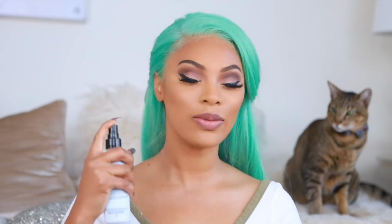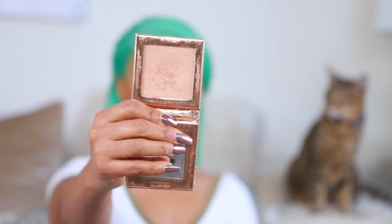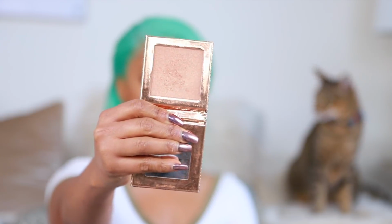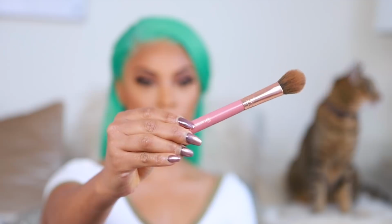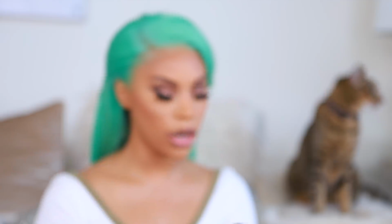Ugh, it's so good. Okay, so now I'm gonna go in with some highlighter. I'm gonna use the Desi x Katy Dose of Color, and this one is Chasing the Sun. I'm gonna use the It's My Ray Ray highlight brush. This is the number 4 brush, not blush. I love this brush for applying my highlighter. And I'm just gonna put that at the highest point of my cheekbones. Like, yes, glow come through.